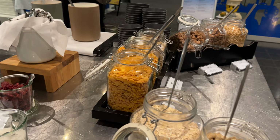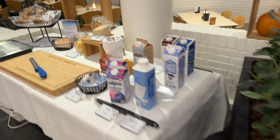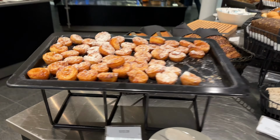Now, if you're early risers like us, we recommend that you book early for breakfast. This gives you a bit more time to see what the selection is, which is quite substantial, and gives time for kids to play around before the Legoland theme park opens.